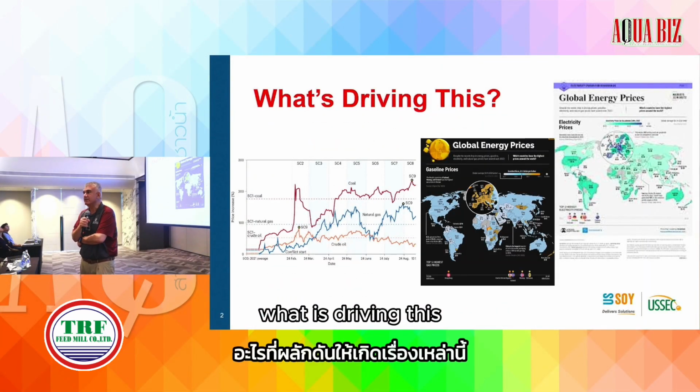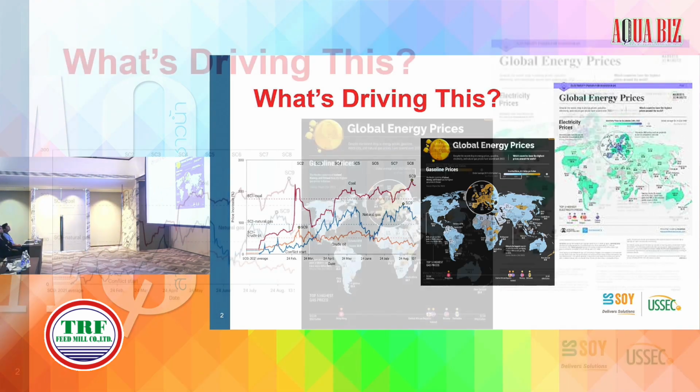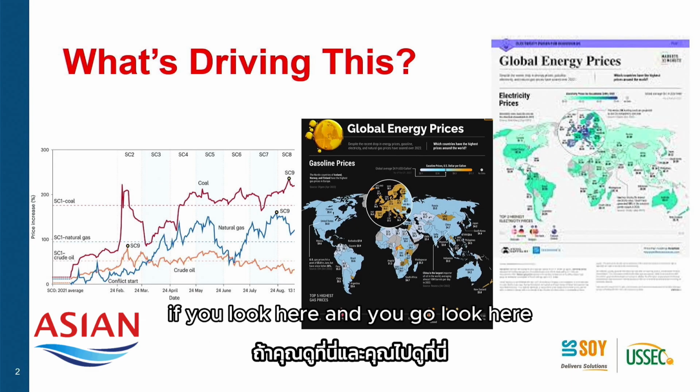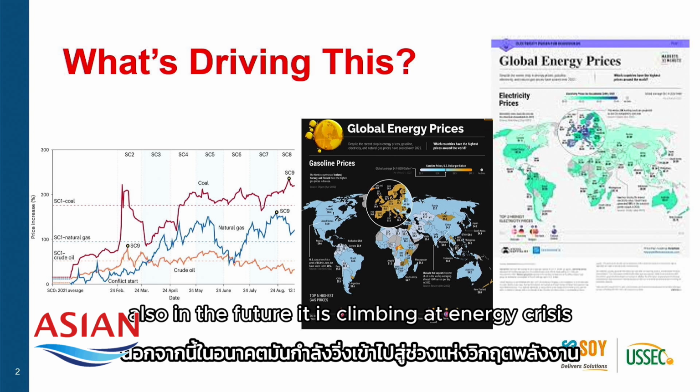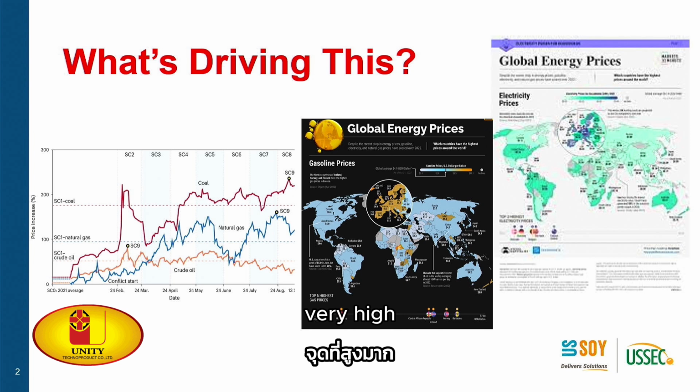What is driving this? Why do we think we need to reduce the energy cost? Everybody knows that the cost of energy is climbing every single day. If you look here, and you're going to look here also in the future, it is climbing, an energy crisis, and of course the price of electricity is going very, very high.